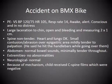On physical exam, the patient's vital signs showed a blood pressure of 120/75, heart rate 105, respiratory rate 14. He was awake and alert and in no acute distress. There was a large laceration to his chin that was open and bleeding. It measured about 2 by 1 centimeters. His spine was non-tender. Heart and lungs were normal. There was a small contusion over the epigastric area that was mildly tender to palpation.